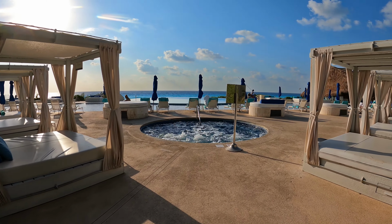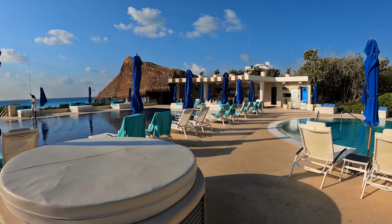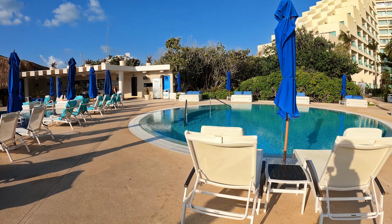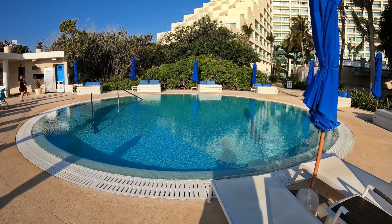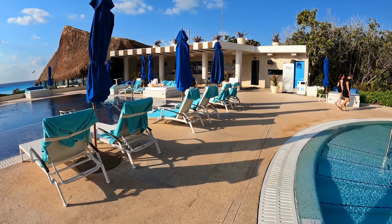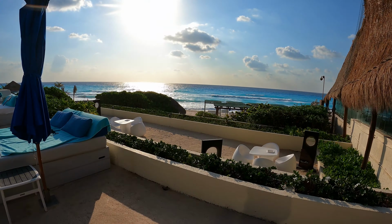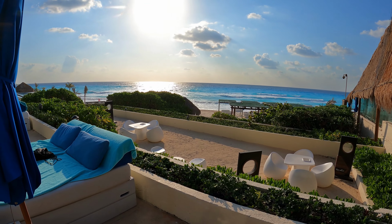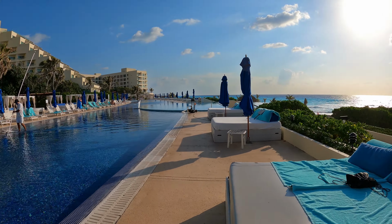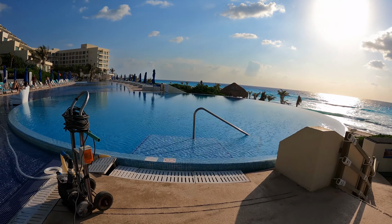At the pool area, it has 6 pools and this large hot tub, but we only saw people using the hot tub at night. The pools are very well maintained and very clean. The perfect temperature to cool off, but yet not freezing cold. And throughout the day, random events would just take place at the main pool area.